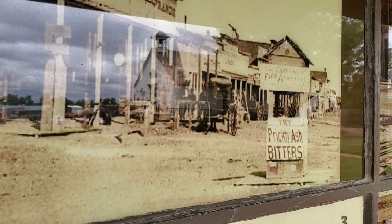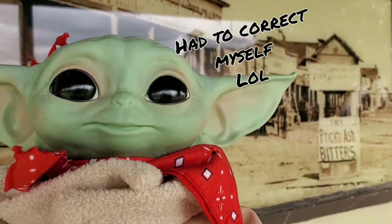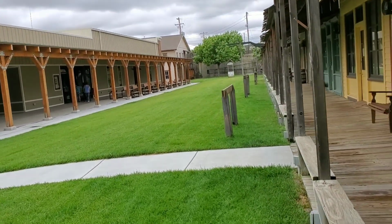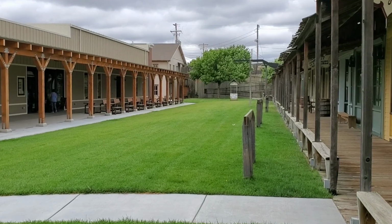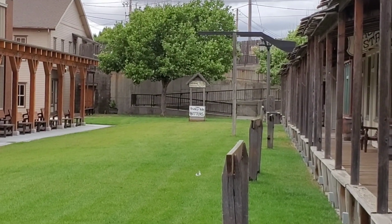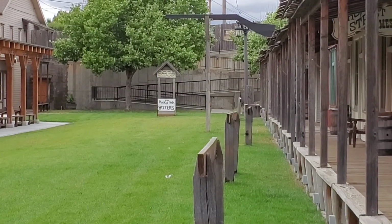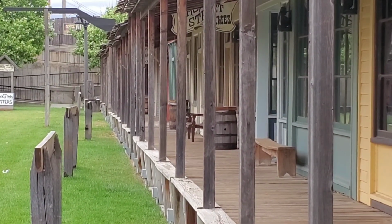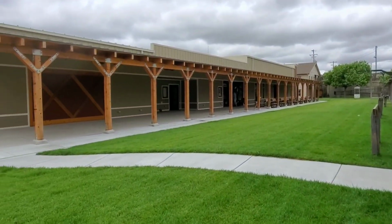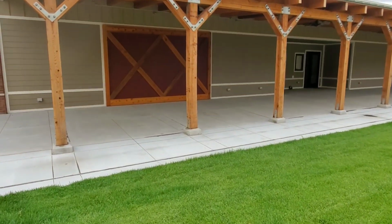And here we are, the picture from early 1870s. Prickly ash bitters, right where we were, at the recreation, right down Front Street. You can see it. What do you think, little guy? Pretty faithful recreation. I have thoroughly enjoyed my day at the Boot Hill Museum in Dodge City. And now we're going to take a walk back over to the gift shop so that we can leave for the day. Gotta go check on brother in the car, don't we?